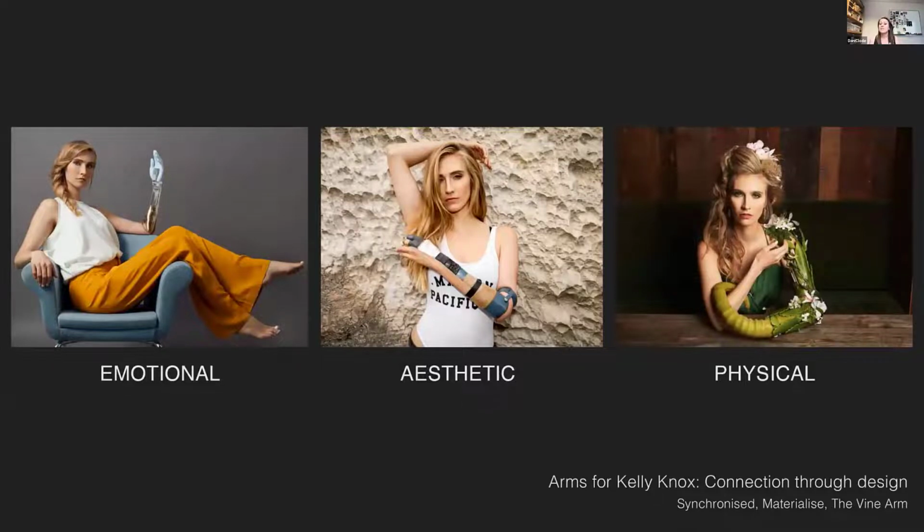So through my experience, when considering the future framework for these complex objects, we need to focus more on these three design values. So emotional, aesthetic, and physical connection between the wearer and the object, in addition to function and control. So I'm going to use this piece of work I did with the Alternative Limb Project and Kelly Knox to give you some quite extreme examples of what I mean by these design values.